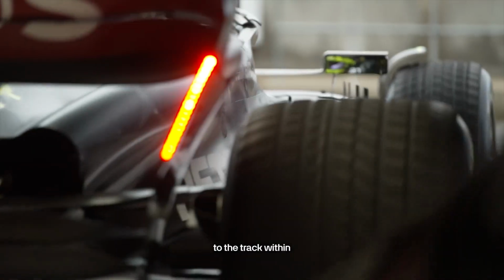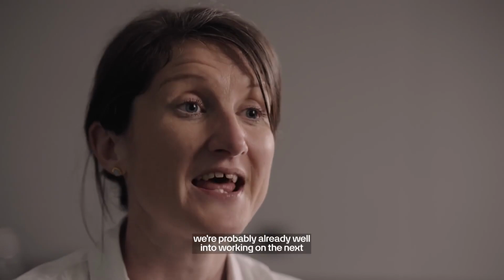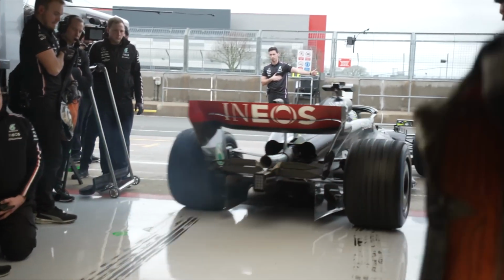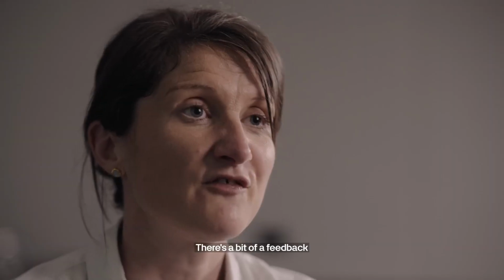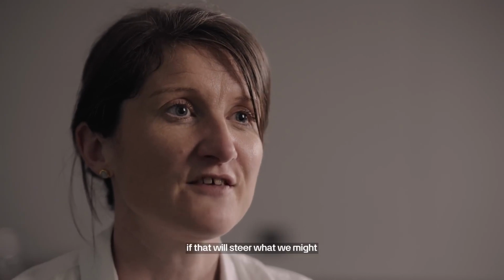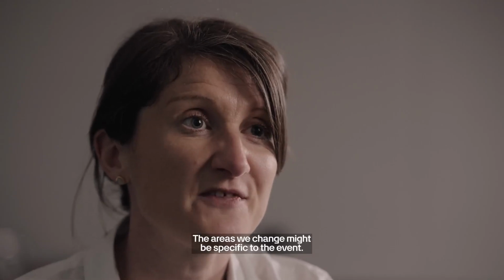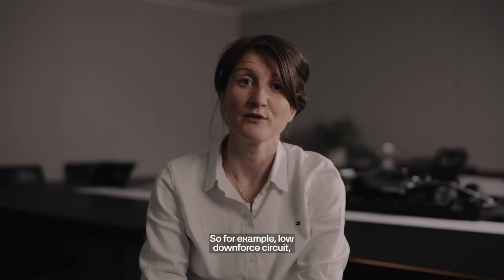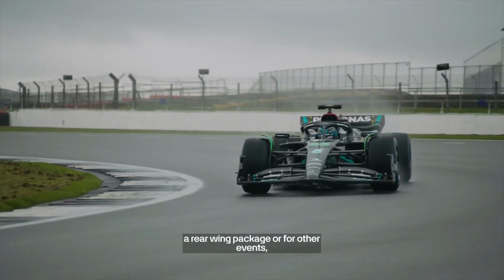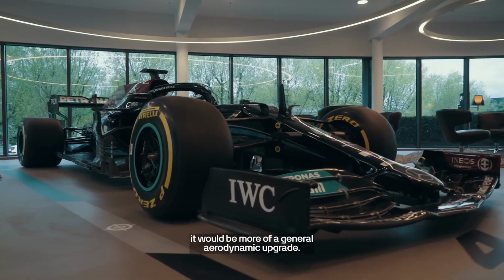Once we get an update to the track, within the aero department, we're probably already well into working on the next upgrade package to continue driving the performance of the car. There's a bit of a feedback process because we can look at how what we've already released has behaved and then decide if that will steer what we might do next as a result. The areas we change might be specific to the event. So for example, for a low downforce circuit, we'd be looking more to bring, say, a rear wing package, or for other events, it would be more of a general aerodynamic upgrade.